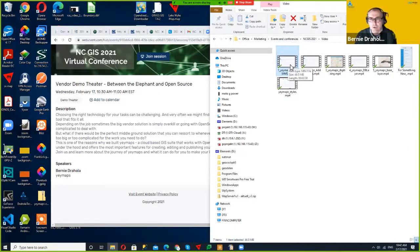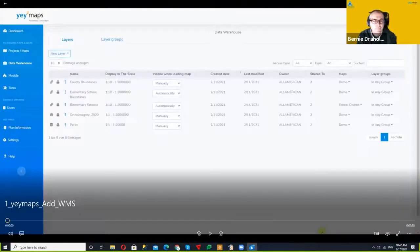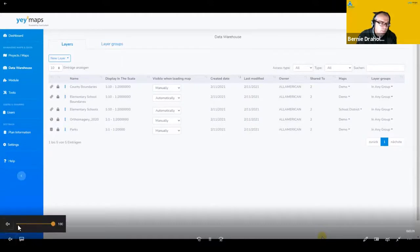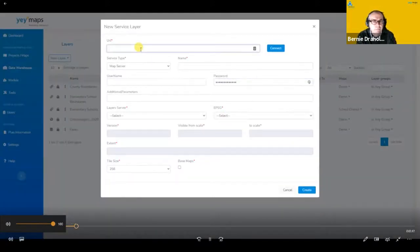These are pre-recorded videos. The first one is about adding a WMS to yeymaps. Data from the NC One Stop website. So I'm already in the data warehouse. There's some data in the data warehouse already, but I want to add some aerials to it. So I'm choosing service layer. I'm pasting my URL. That's the imagery 2019 layer.